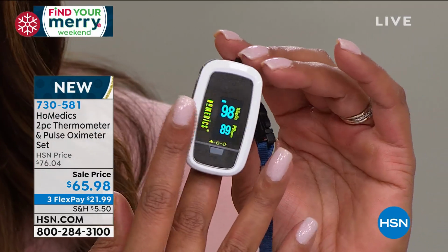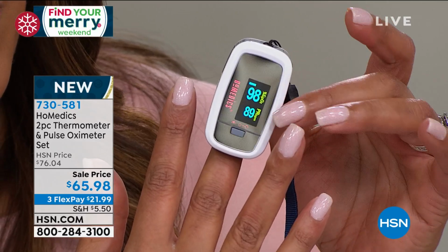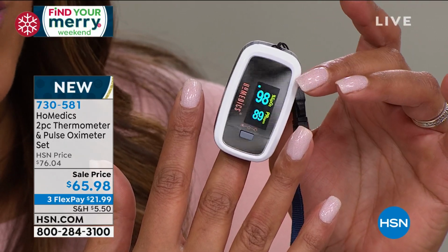I'm glad I got my oxygenation. I wanted to keep it here and make sure it stayed in that 90 range, and it did. So what she said is, 90-something and up, you're doing well. This will tell you if there's something wrong.